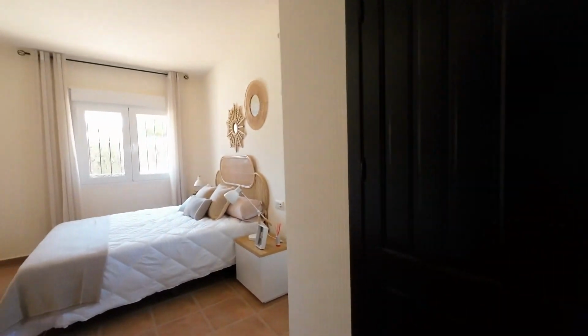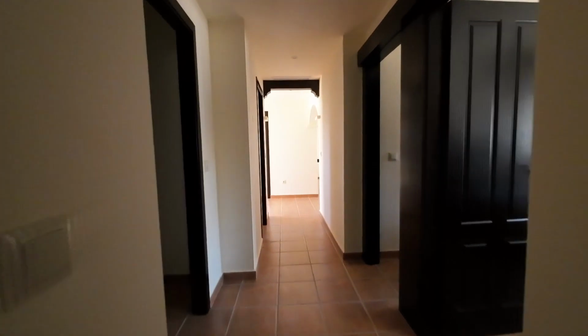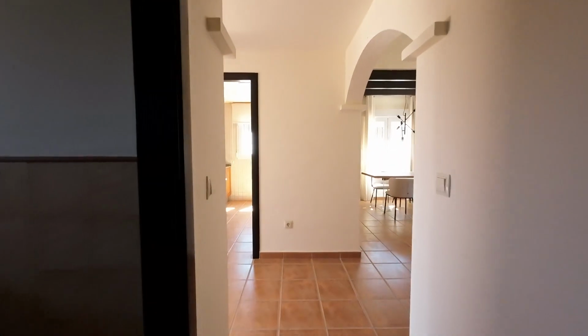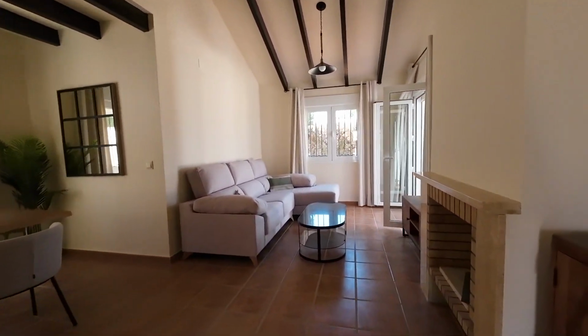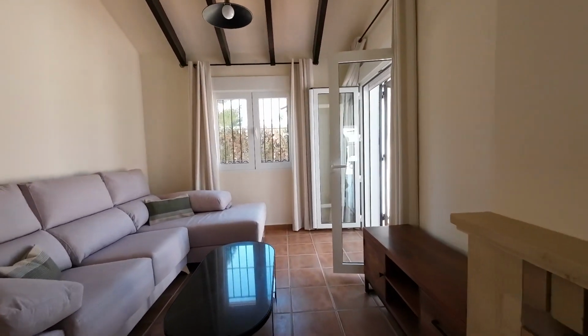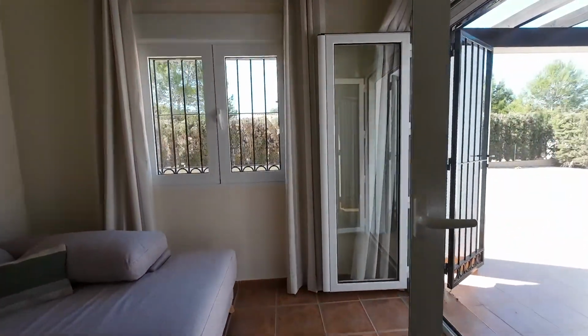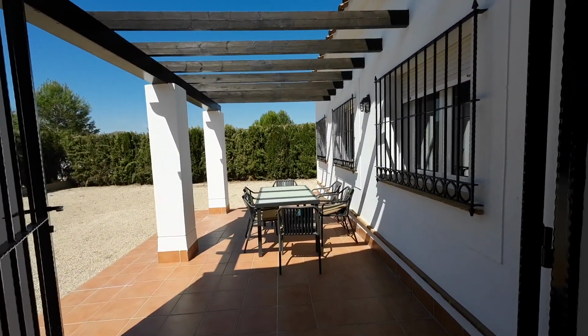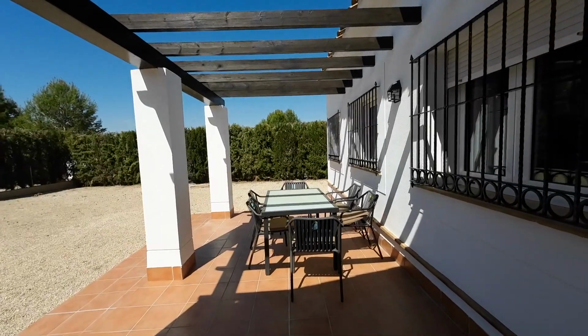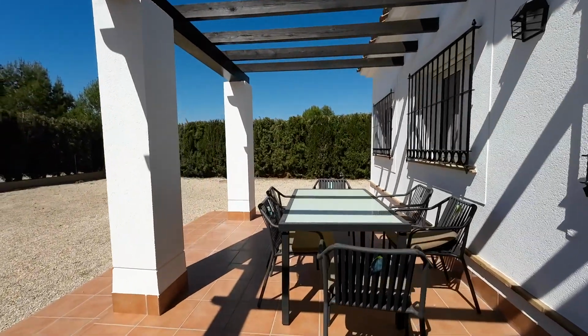Right, and now I'm going to show you something massive, even bigger, outside that you could put your dream in, especially if you wanted to. Most people are going to do it, have your own pool. So we go out through the patio doors onto the outside area. Now, just imagine that, eh? Sat there with your cocktails, looking over your pool that's not there at the moment, but you can put a pool in.